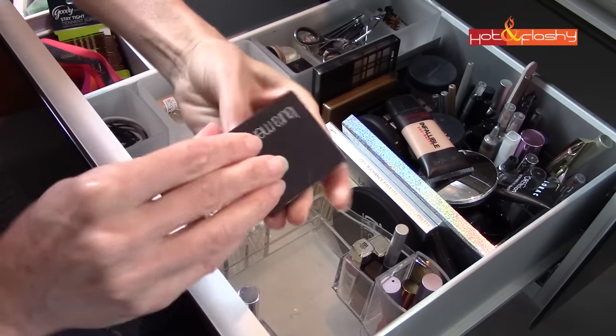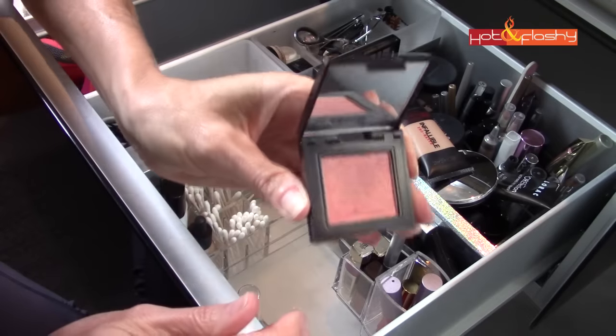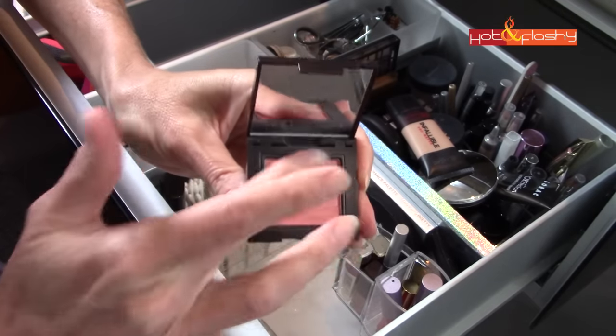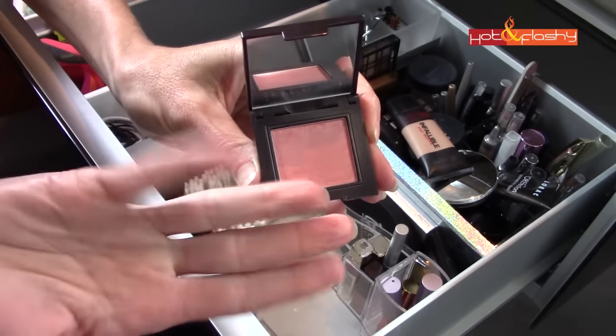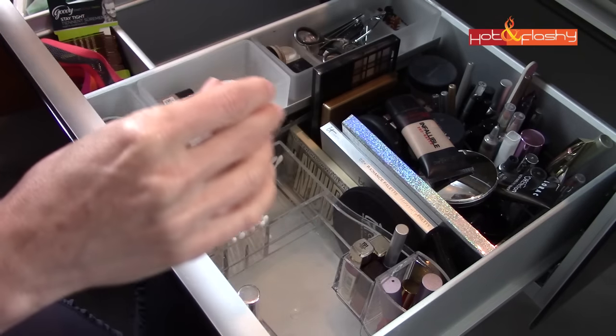And over here, Laura Mercier Orange Blossom, current favorite for the summer. Just gorgeous, light, coppery, beautiful with a tan.